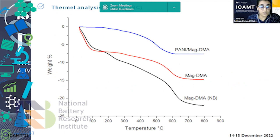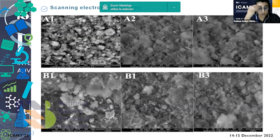So the TGA curves for magnetite diazonium and the PANI magnetite diazonium. The first loss below 100 degrees Celsius is probably a result of the release of water by all the samples. Gradual weight losses were observed in the temperature range of 200 to 640 degrees Celsius, and above 450 degrees Celsius for the PANI magnetite diazonium nanocomposites, used to determine the composition of the polyaniline bound chains according to previous works. Smectic-type clay has been found to improve the thermal stability of polyaniline. Here we have the micrographs of PANI magnetite.